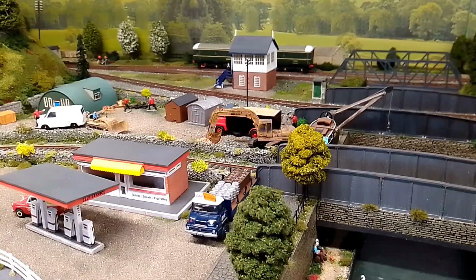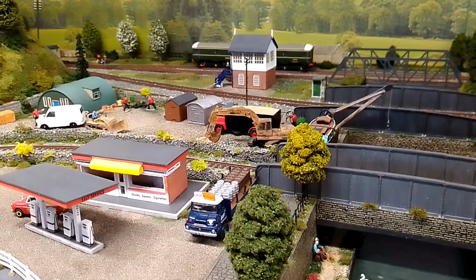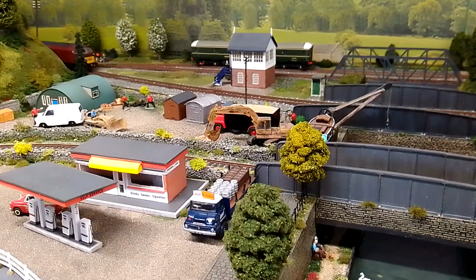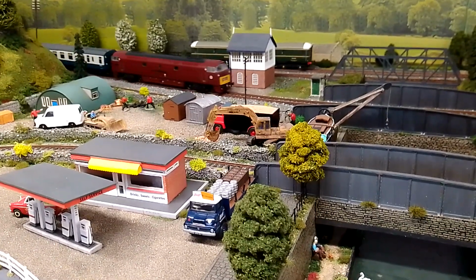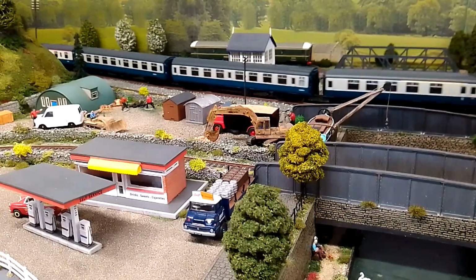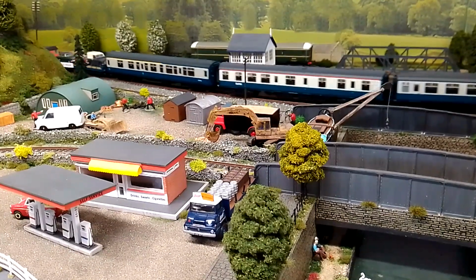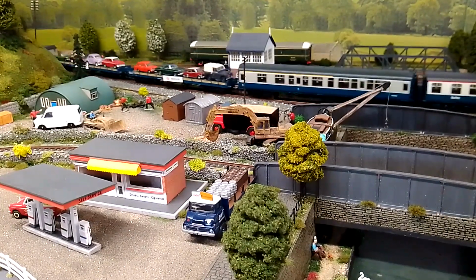Okay, the locomotives are Class 52 Western Legionnaire in maroon. And behind it is a rake of 5 or 6 Mark 1 coaches. And something I hadn't toyed with at the time is a set of motorrail flats. So I got 3 for my birthday.